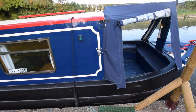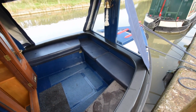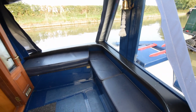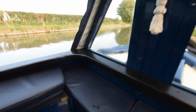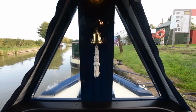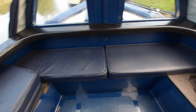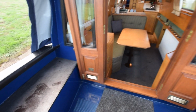This cratch cover, when those sides are down, has either clear panels or blackout panels. You can have whichever you like, and as you can see, the cratch board's glazed. There's 2 gas bottles in the forward locker there in the bows, 2 6 kilos with a changeover valve, I think. Nice bell there. She does have a bow thruster, a Vita's 60 kgf, that was new in 2015. Storage under the lockers either side here. There's an anchor on board with a chain and warp.